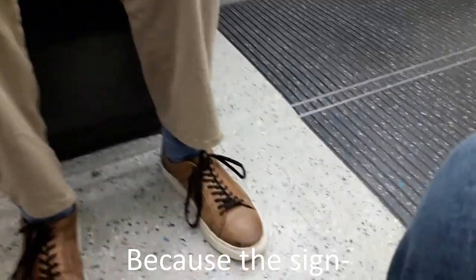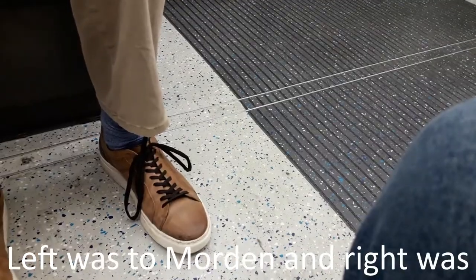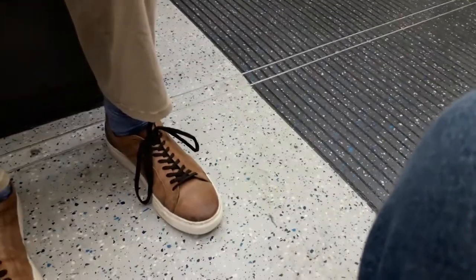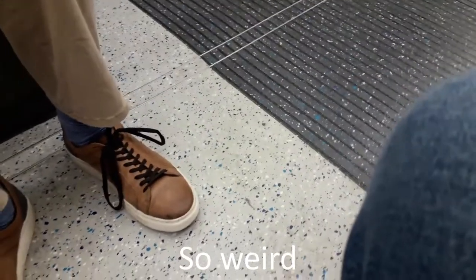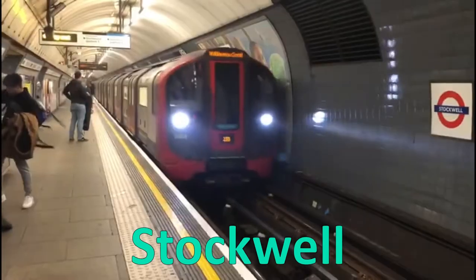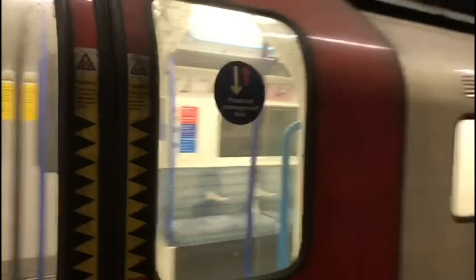This is a southbound service calling all stations to Morden. Okay. Train's ready to depart, mind the closing doors. I'm so confused because the sign said that left was to Morden and right was to Battersea. Gosh. So weird. Customer information. For your own personal safety, please stand back.